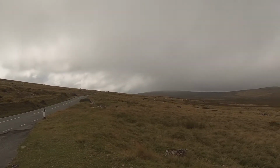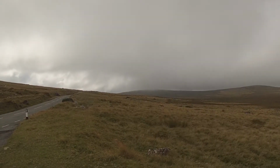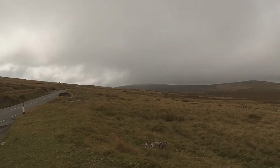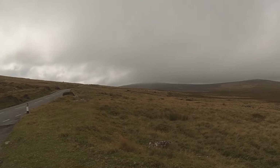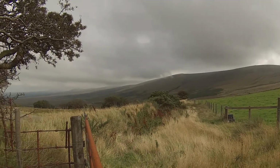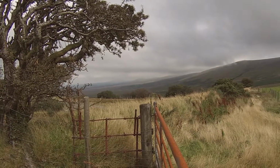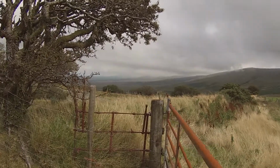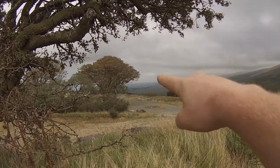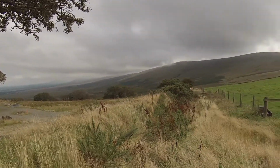Look at that, mystical. You can see over there in the distance, just through the mist, some rocks standing up. Quite a mystical place. Now that's what we're looking for. The Preseli Hills. Look at that. Completely different. See the moorland going all the way down there, linking up these hills. Wow.